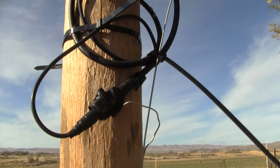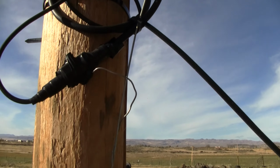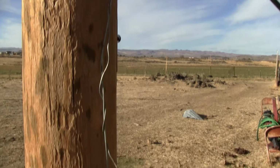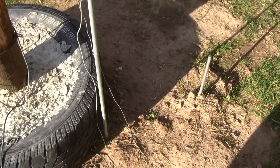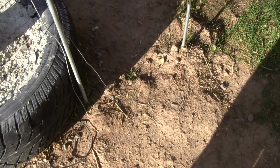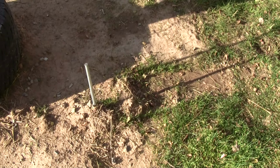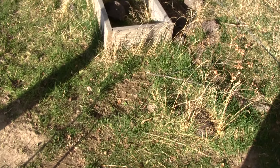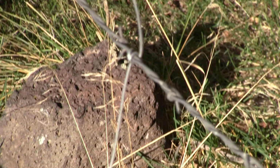And this here is a surge protector, and hopefully it'll keep things from doing damage to the radio like it did before. And that wire goes along the ground under the dirt to here, and then from that ground rod it goes over there and hooks to the barbed wire fence.